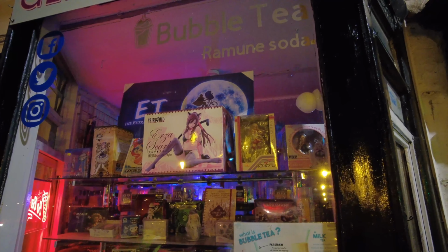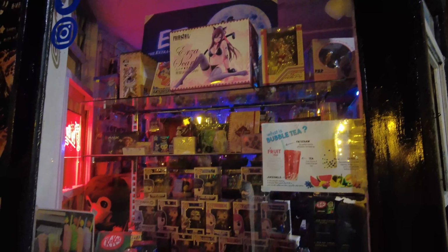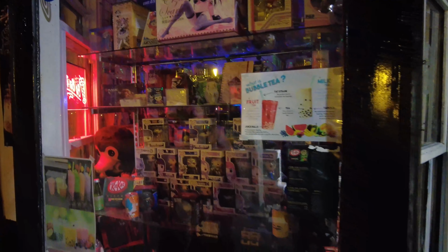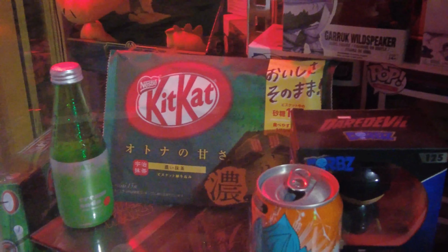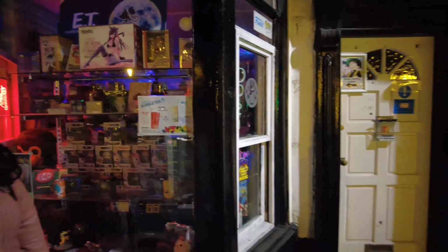Some kind of manga dollies with hardly any clothes on. Goku Pop, Japanese Kit Kat. That's what collectibles are. Yeah. Albert collects them. It's all in the Primark. What's this? Pop figures. Oh, okay. A little chick or something down there. E.T. the extraterrestrial.